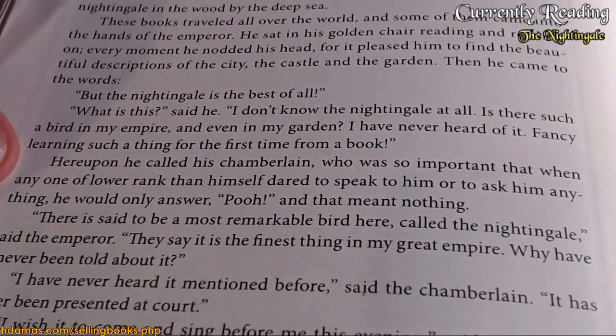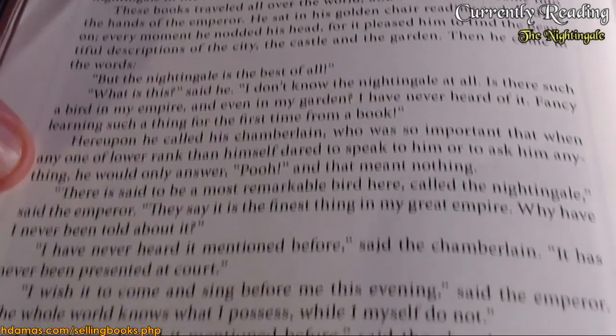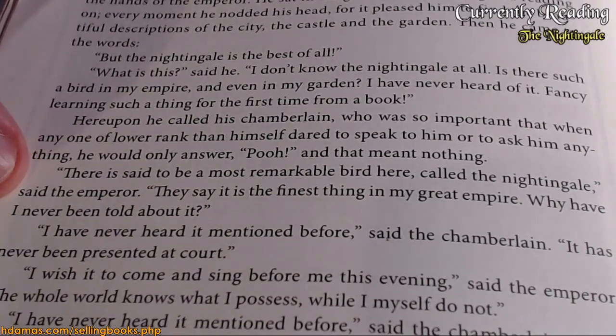Hereupon he called his chamberlain, who was so important that when any one of lower rank than himself dared to speak to him or to ask him anything, he would only answer, "Pooh!" and that meant nothing.